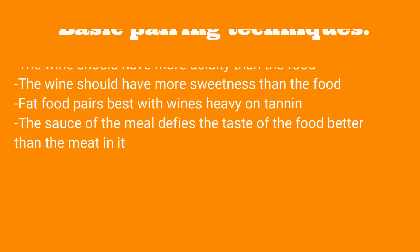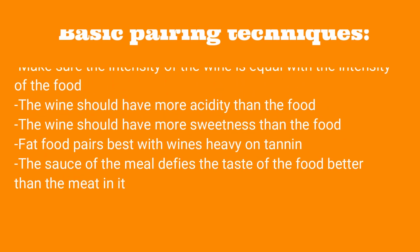So guys, let me give you some basic pairing techniques so you know how to pair, what to pair, and when to pair it. Let's go. Red wine pairs better with red meat. Of course, everybody knows that, yeah? White wine pairs better with white meat or fish.